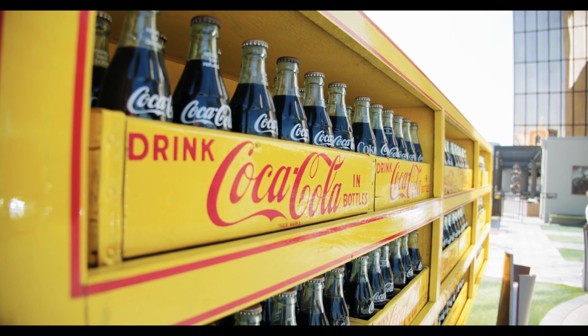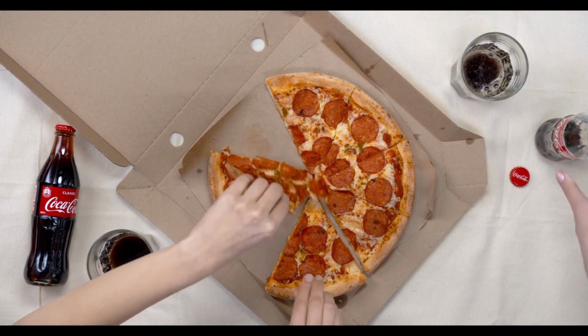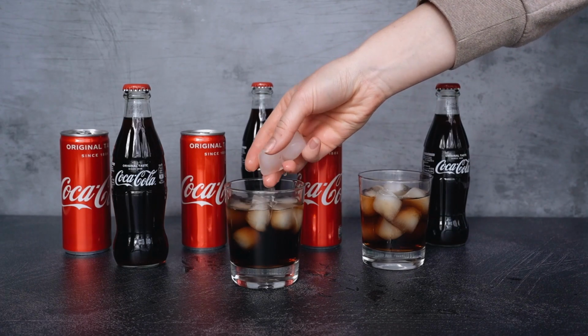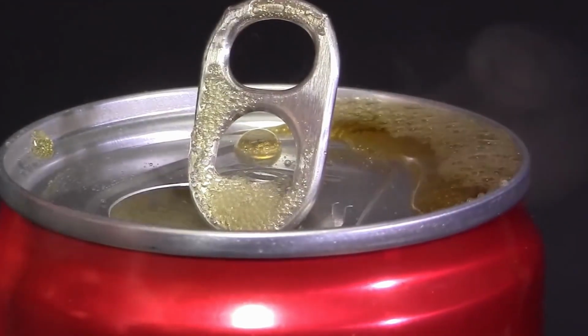Coca-Cola, one of the most popular drinks in the world. The brand has been around for over a century and has become a popular drink among the people for in-between meals. Coca-Cola is offered in different versions. You can buy classic glass bottles as well as cans. In our next clip, we will show you how to build your own Coca-Cola airplane.